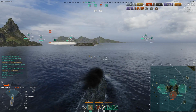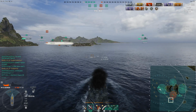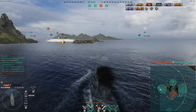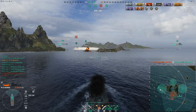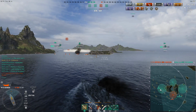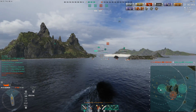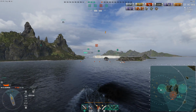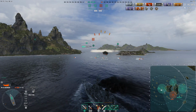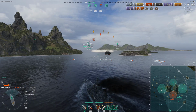If you got Halsey, running him on Georgia is amazing because he buffs your reload a fair bit. So we got 6 kills and only 1 ship remaining, which is the Gearing. I'm trying to hunt him down. We got 3 caps to his 1, and he's kind of pretty much cornered. So I don't really think he's going to have too much of a hope of getting much done here.